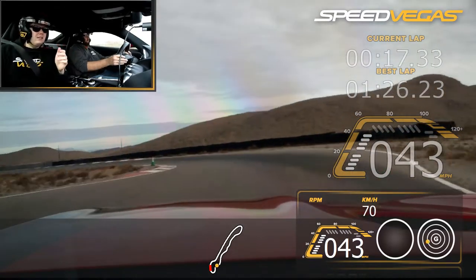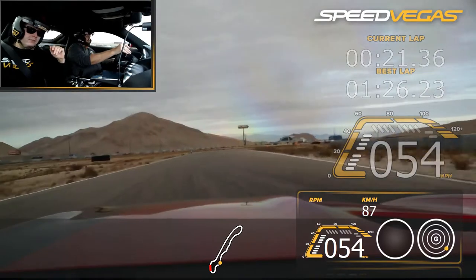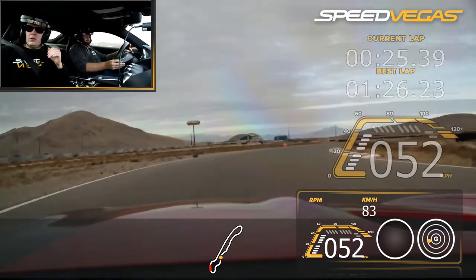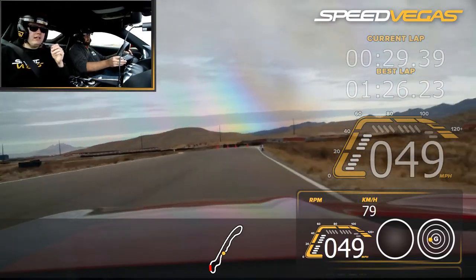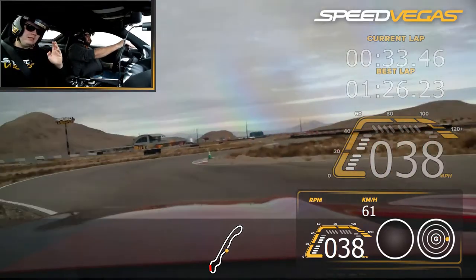Over to your left side. Start to accelerate out. Come all the way back left. Turn in, over to the right. Wait for that blue cone. Let it coast to the apex. Accelerate from here.